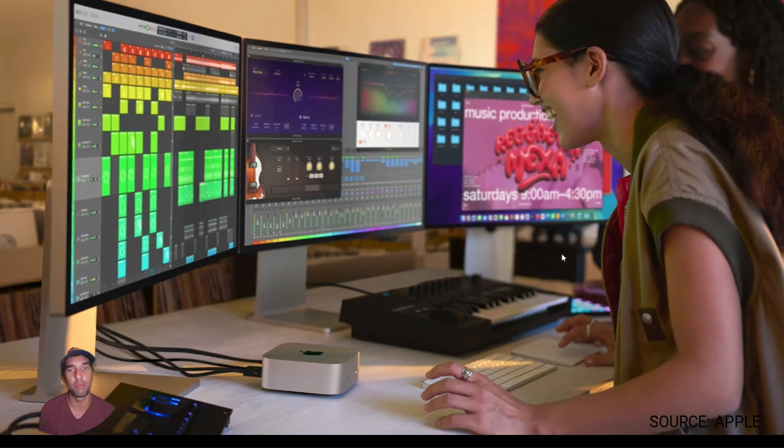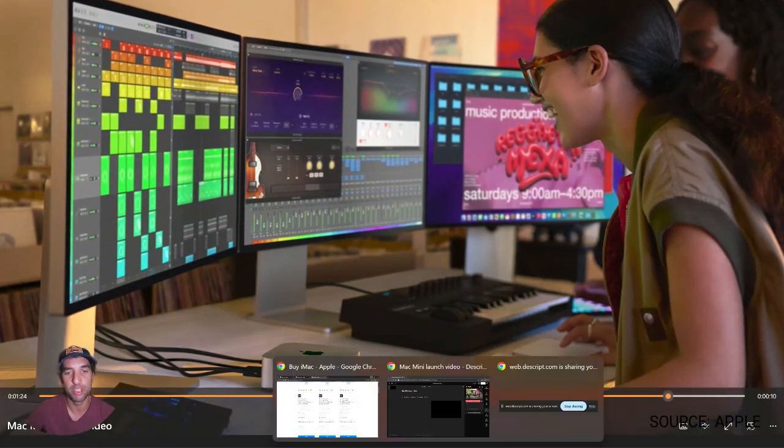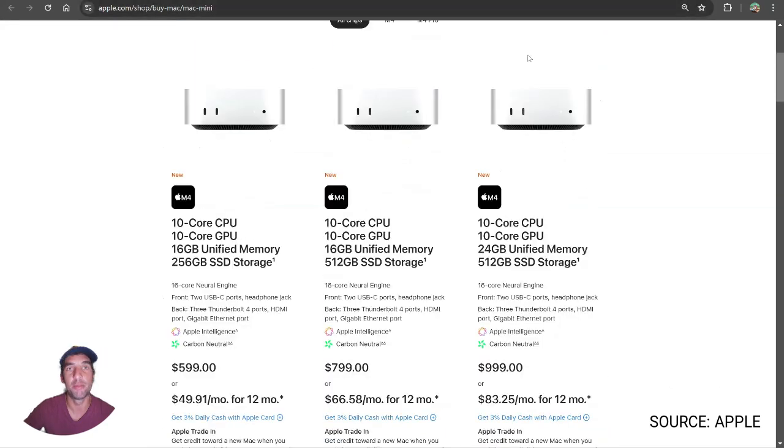But let's dive into some specs here a second. Now, there's a couple of things I wanted to show you guys that might put you in a bit of a conundrum if you're considering the M4 iMac and the Mac Mini. But we'll get to that at the end. Starting off with the M4 Mac Minis.